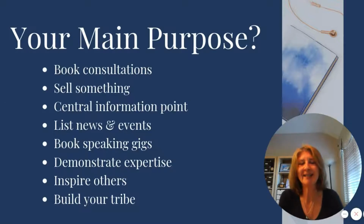Next, do not just sit down and start building your website. Before you do that, you must decide what is the main purpose of you having a website available to visitors. This will be different depending on your industry, your products or services, and where you're at in your career or in your business. You might simply want to have people contact you so that they can schedule a consultation. You might be ready to sell something, or you might be looking to build expertise and inspire others, or simply build out your tribe at the moment. In any case, a website is a great place as a central information point, but you may have different objectives depending where you are and what your purpose in business is.